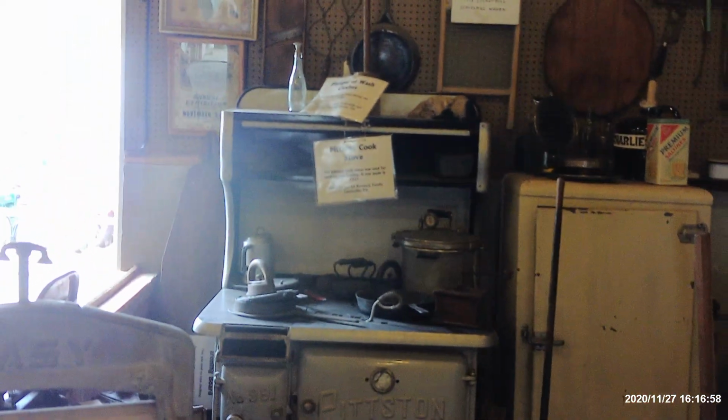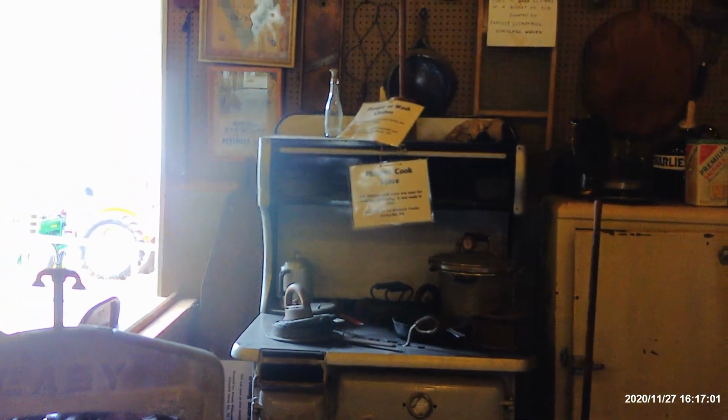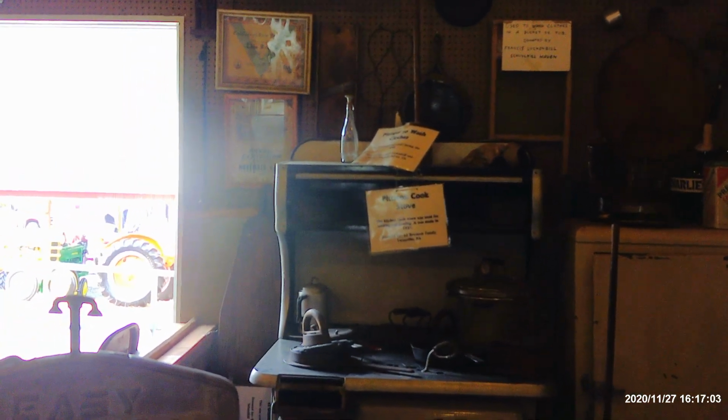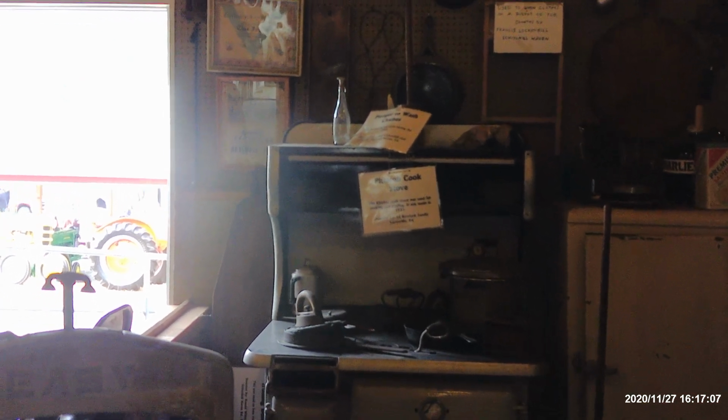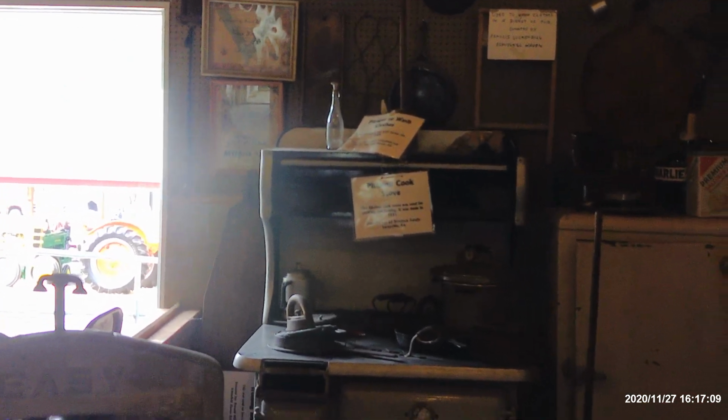And look at this old stove. It was manufactured in 1921, made about 102 years ago, during the Roaring 20s era, of course. Yeah, Al Capone's era. Look at that.